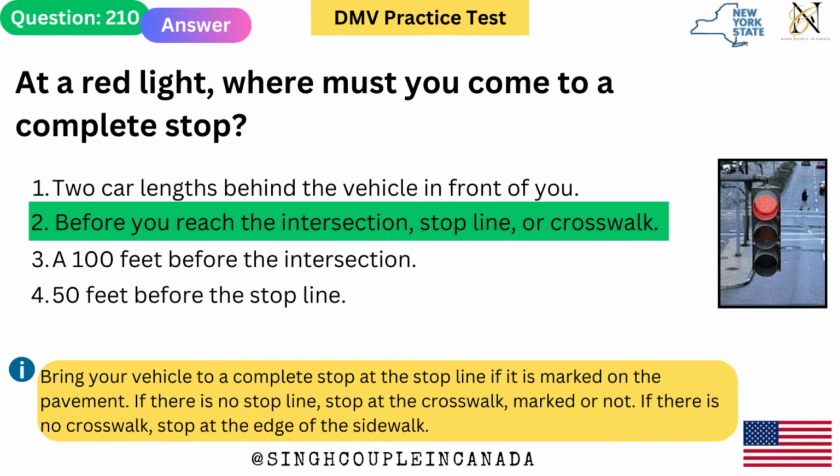The answer is 2. Before you reach the intersection, stop line, or crosswalk, bring your vehicle to a complete stop at the stop line if it is marked on the pavement. If there is no stop line, stop at the crosswalk, marked or not. If there is no crosswalk, stop at the edge of the sidewalk.